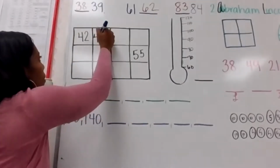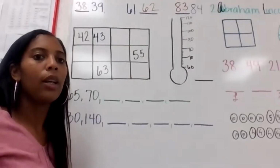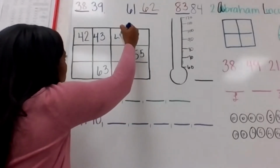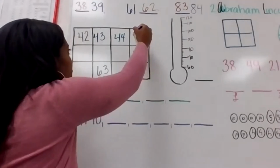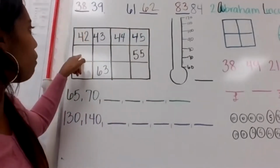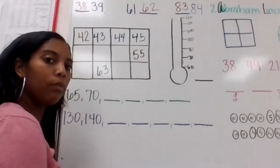43. What's going to be after the 43? Camille. 44. What comes after 44? 45, okay? So remember, going to the next row, I can't say 46 here. It has to be 10 more than 42. So what's going to be here, Harlem?